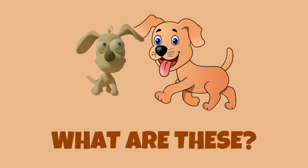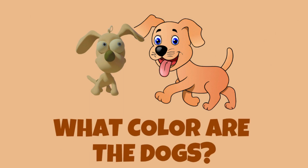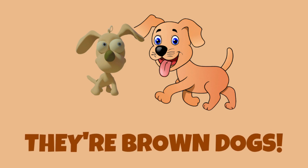What are these? They are dogs. What color are the dogs? The dogs are brown. They're brown dogs. Yay!